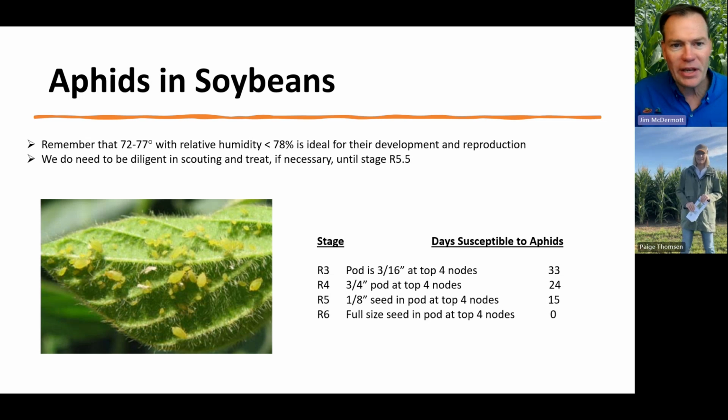Aphid in soybeans to me has been a little bit more hit and miss. I guess they probably have seen more in corn. So there's certainly hot pockets, but I'd say pressure has been overall still relatively light. But you certainly walk into a field or a spot in a field where they've loaded up.